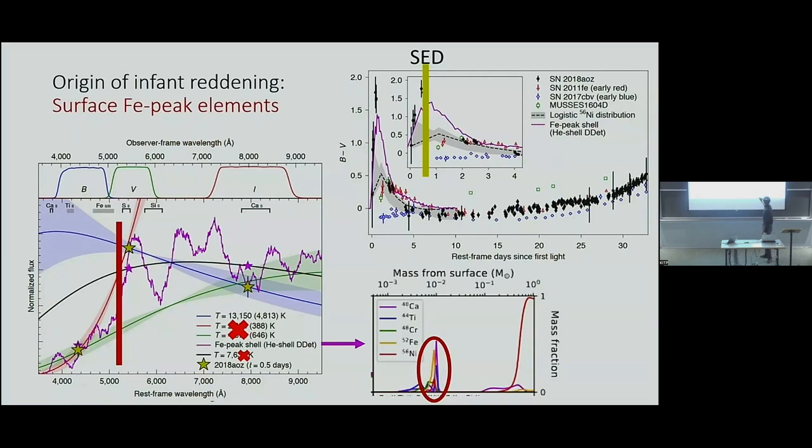This kind of distribution is probably what it actually looks like, because we also investigated what would happen if you just had a continuous distribution with a tail of iron out, and it looks more like the gray curve than what you see with the magenta curve.